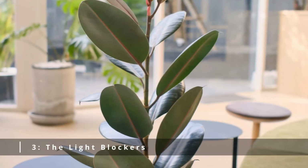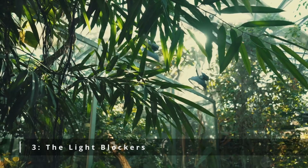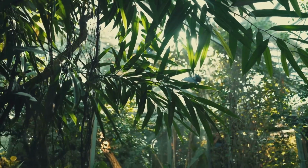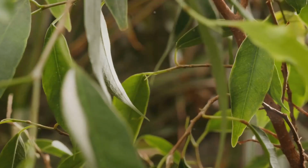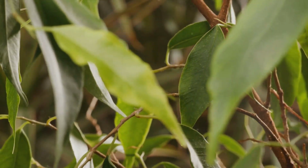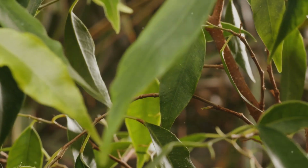Who needs curtains when you have plants, right? Wrong. You see, some plants can play the unintentional role of light blockers, casting shadows over your tiny nooks and crannies. They might be gorgeous and green, but large leafy plants can block out precious natural light, making your small spaces feel even darker and more confined.